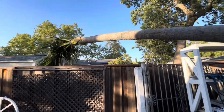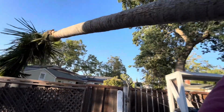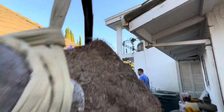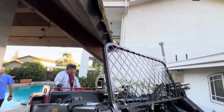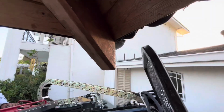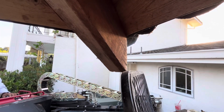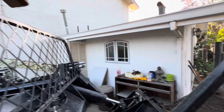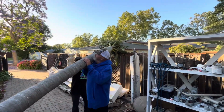Sometimes we need to use the airspace of the neighbor. Hopefully they're just watching TV right now and they're not noticing that. And you've got to be really careful of all kinds of things. There's hazards everywhere. Look at Jorge go. Down a little bit. Up. Oh, yeah. What a precision artist. All right, now he's going to raise it up a little bit, get it off the fence.